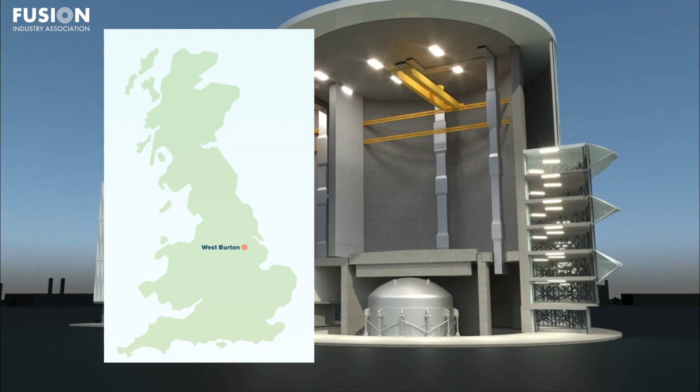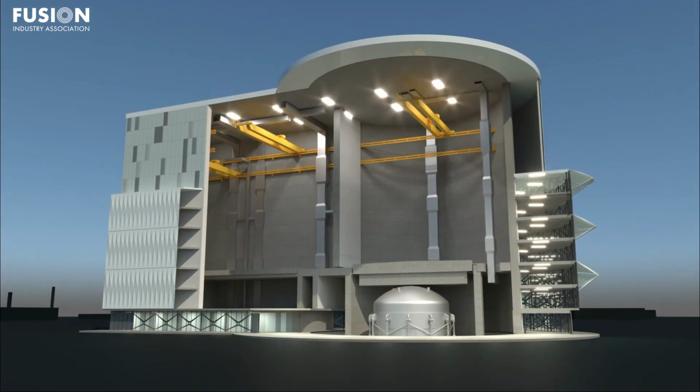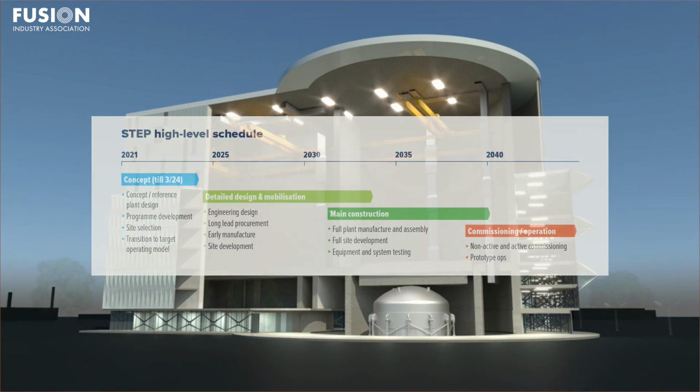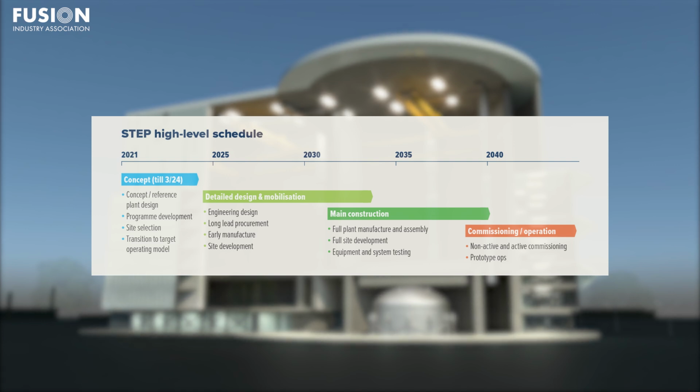Even the future plans for STEP are pretty solidly laid out. The goal for STEP is to end the first concept design stage by 2024, followed by a more in-depth design stage between 2024 and 2032. After that, the UKAEA aims to start construction, which ideally will be completed by 2040.